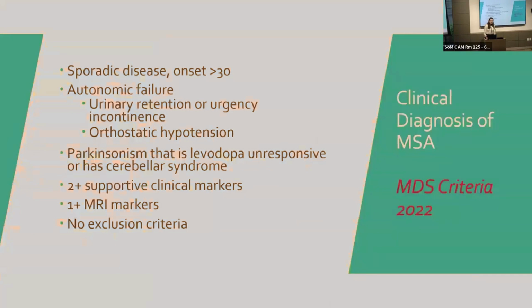So just transitioning a little bit, how do neurologists and movement disorder specialists make this diagnosis of multiple system atrophy? It's actually quite complex. And so believe it or not, we are still using expert consensus criteria to make the diagnosis. The last update was by the Movement Disorder Society, that's our international experts in movement disorders, and this was just 2 years ago. So the experts in the whole world sit down together, like 20 or 30 of them, and they debate for 5 or 6 days.